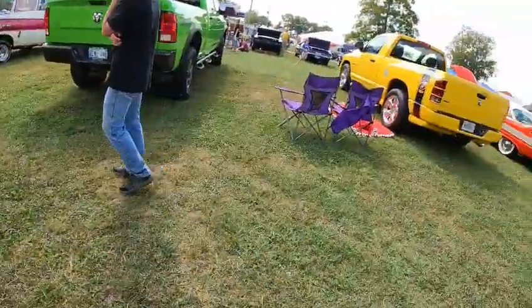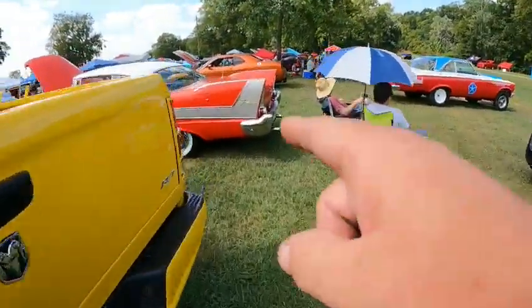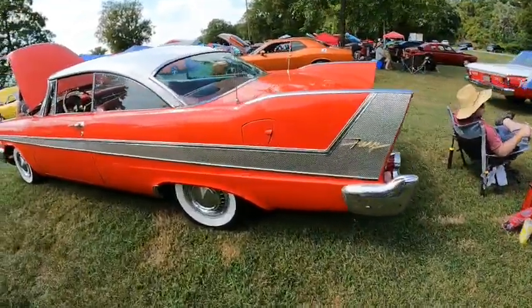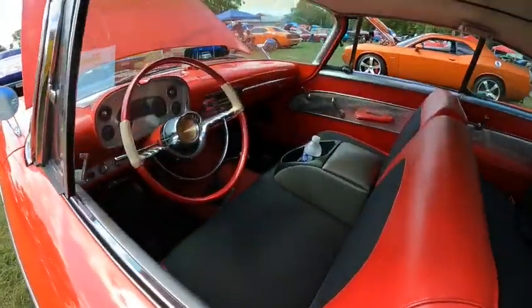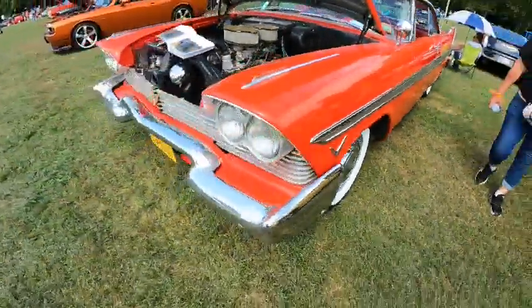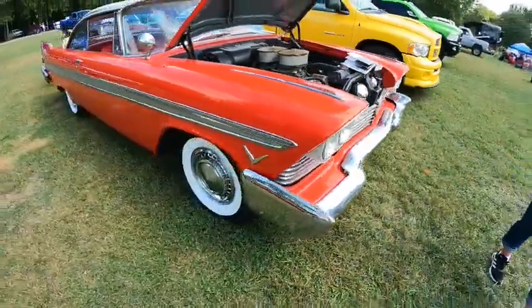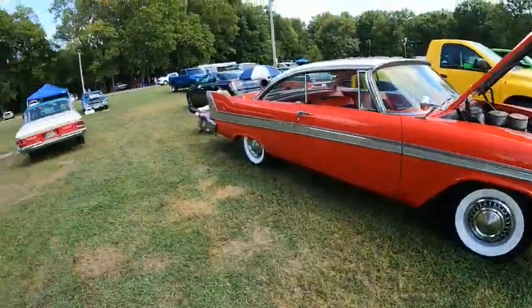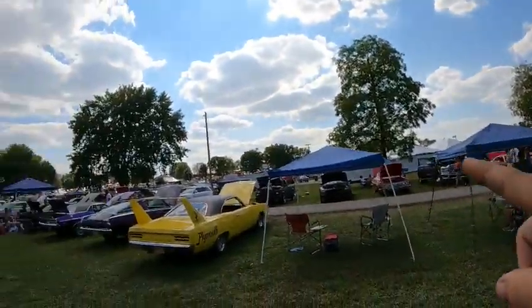There it is here. Very cool. Christine. There's so many cars out here, you couldn't see them all in one day. It's just unreal.